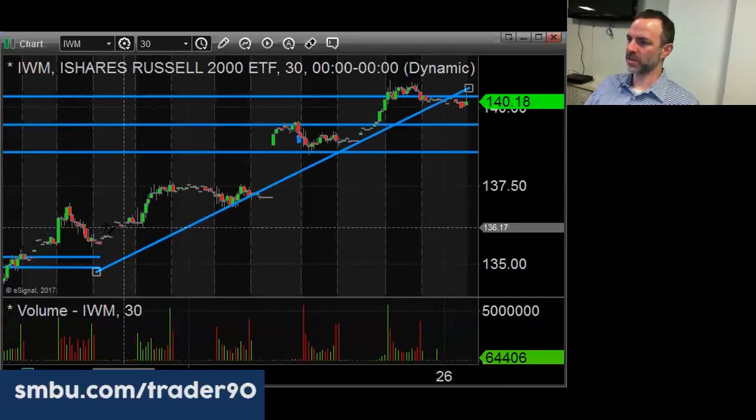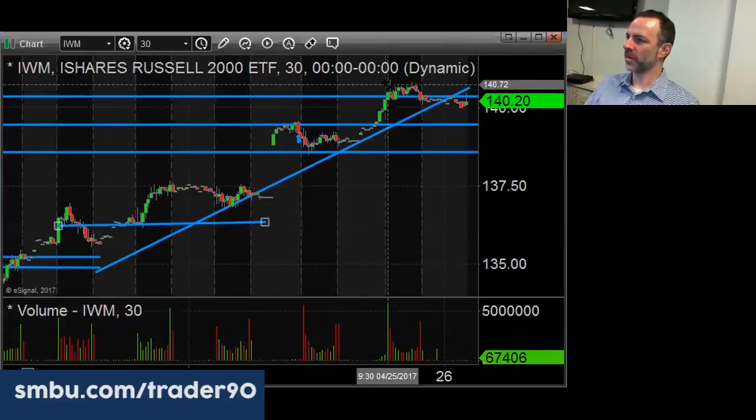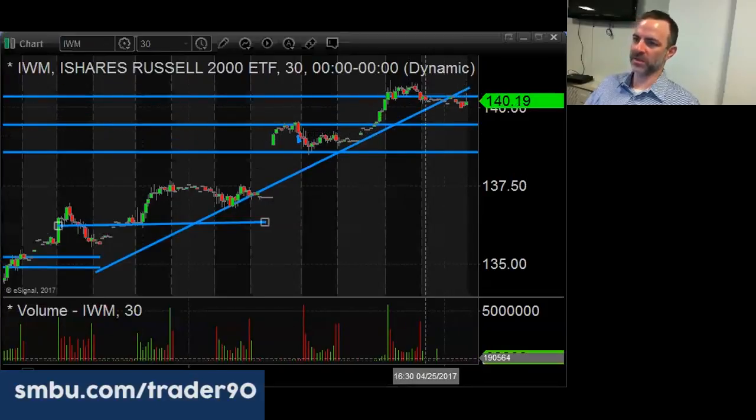I'm going to see this trend from around 136 or so. If it fails up here and then you see it holding below 140, play a move back down to the low 139s.